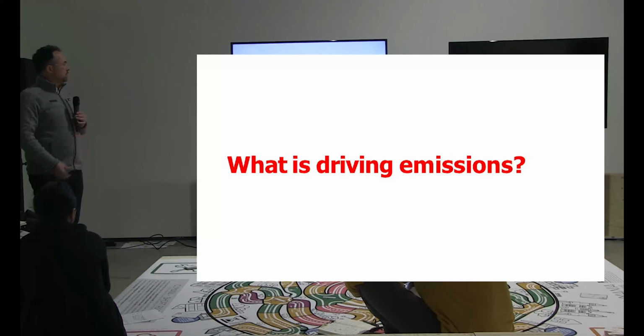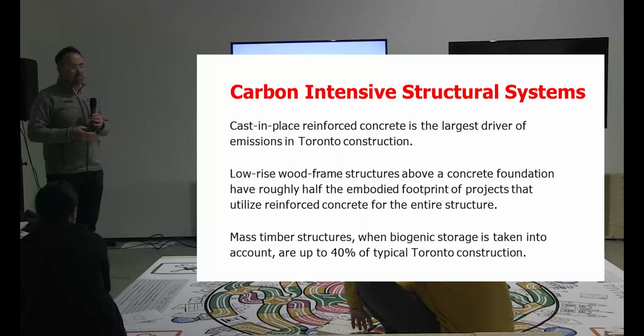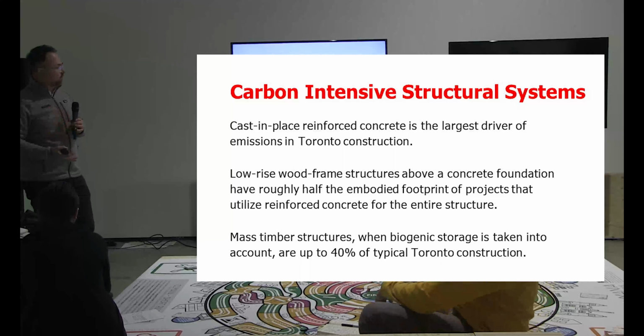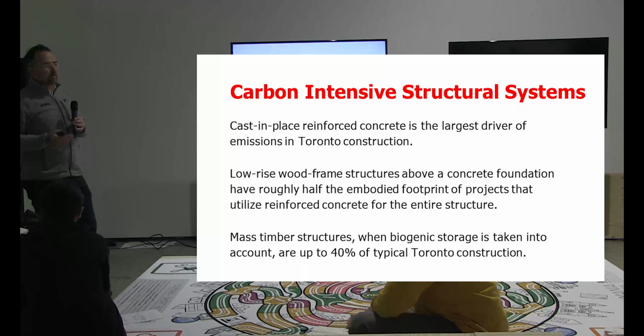So what drives emissions? The first simple thing, carbon intensive structures. So Toronto invented fly-form concrete. We are addicted to the stuff. We use it like crazy. So concrete was number one. Low-rise wood frame structures, still, like my cottage, most of its foundation was below grade. We also like to dig big holes. Mass timber, I think, is promising if you account for biogenic storage, but on its own, without that biogenic storage accounted for, mass timber buildings are roughly equal to the concrete buildings. It's not the silver bullet.